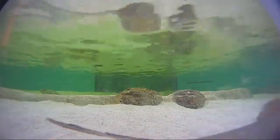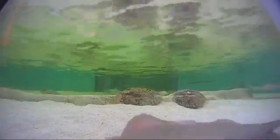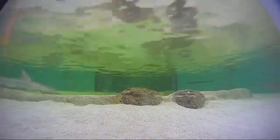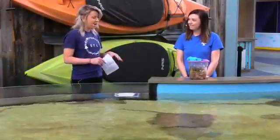So there's a couple different ways you can tell them apart from one another. Our Cownose rays are kind of smaller and are gray. Our Atlantic rays have kind of this A-shaped head. And our Southern rays are our larger dark brown rays. So there's a whole bunch of different things going on here. Awesome.